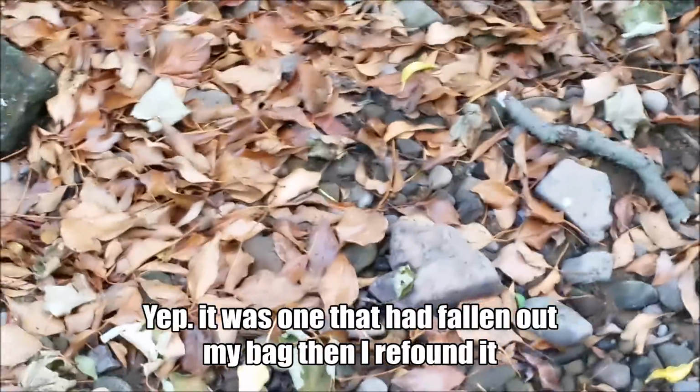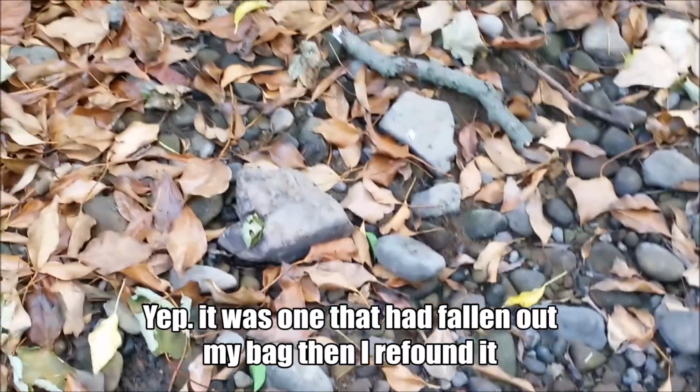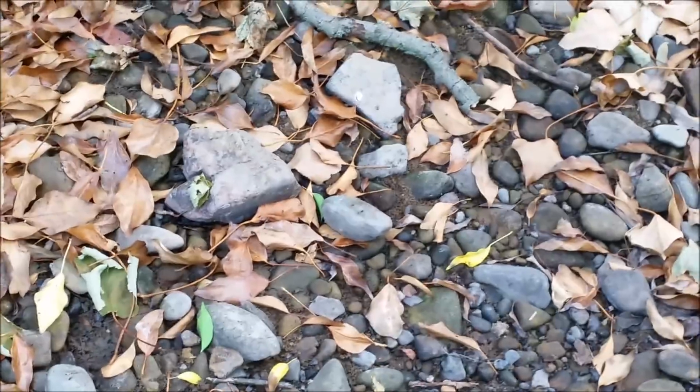I've just spotted something. I just picked up another insulator. I'm starting to doubt whether it is actually another insulator or whether it's one that I've had in my bag and then it's dropped out and then I'm picking it back up. I'm not too sure. But, oh goodness, I've just seen something down there as I'm stood.